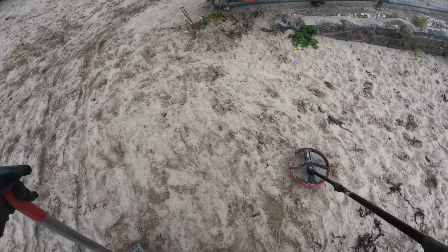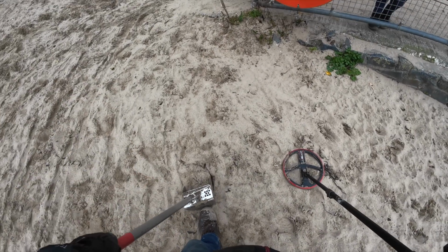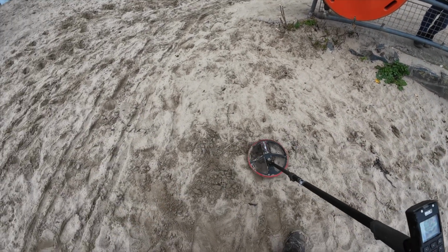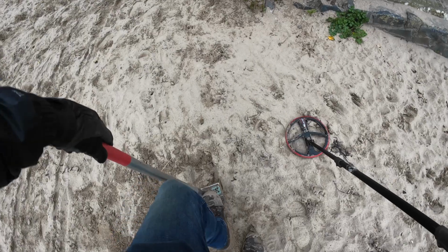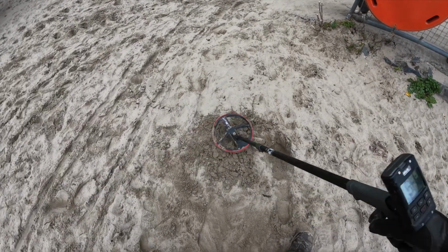It's the last hole. It's a 55. Is it a 5p piece? I've had an enjoyable hour and a half, 2 hours down here. It's been nice. I think it's about an hour and a half I've had.